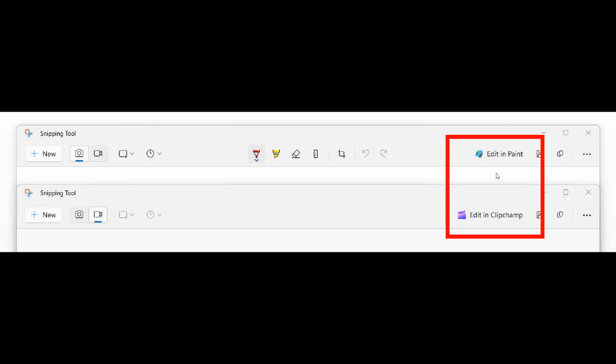And then moving on to the next, and our last key highlight when it comes to new features for this week for the Dev Channel. They are beginning to roll out an update to the Snipping Tool, which is currently on version 11.2306.43.0, that introduces new buttons to edit in Paint for screenshots. So for screenshots, you have edit in Paint and edit in Clipchamp for screen recordings. And this also rolled out to the Canary Channel insiders, as I did post on a day or so ago.